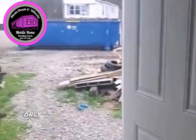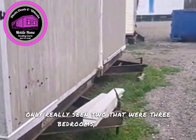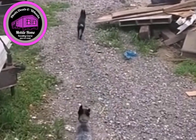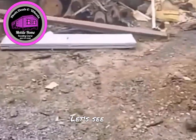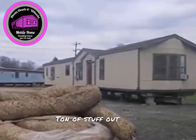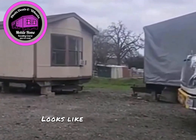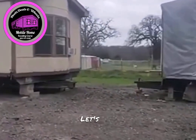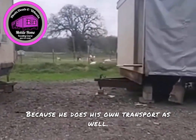So far, I think we've only really seen two that were 3 bedrooms, 2 baths. Excuse me, guys. Let's see here. Like I said, guys, they got a ton of stuff out here. A ton. Looks like he's got a truck here too, because he does his own transport as well.